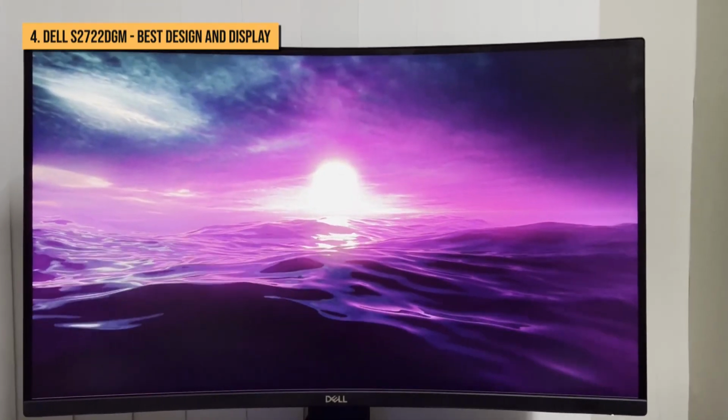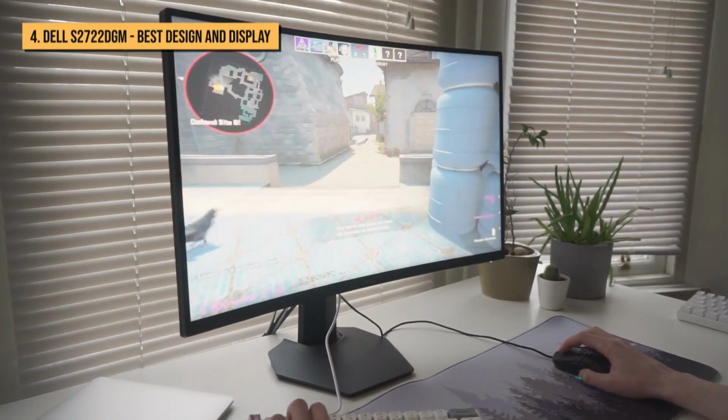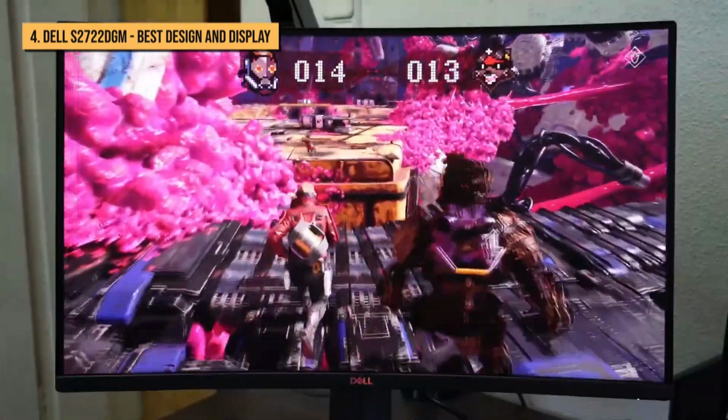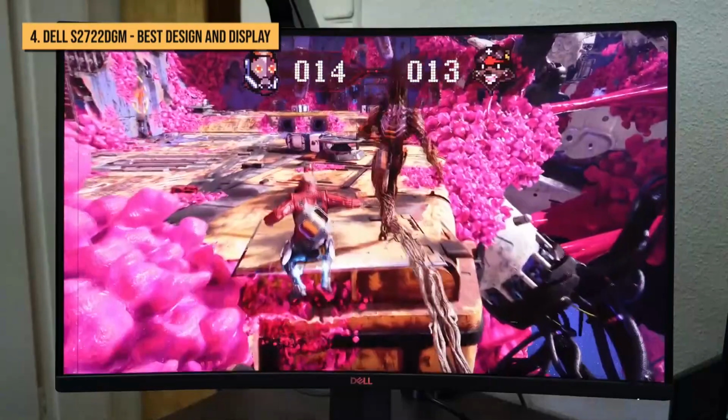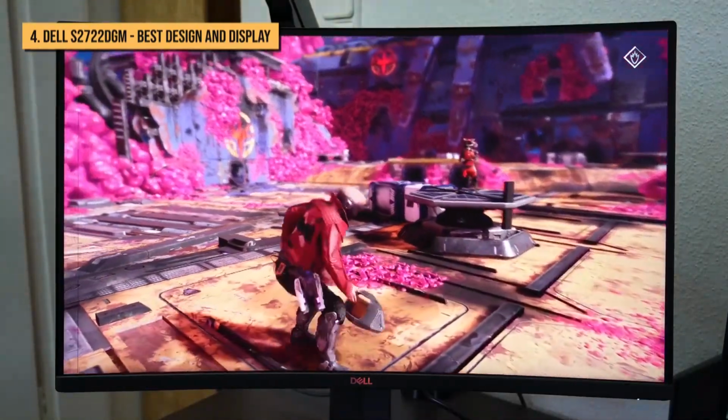This DELL monitor is, most importantly, available at a great price. DELL delivers high-quality gaming panels with all the features you need and a few extraneous ones to bump up the price. And that makes it one of the best gaming monitors for most PC gamers today.